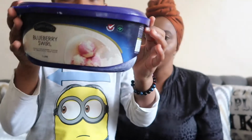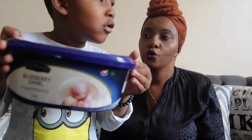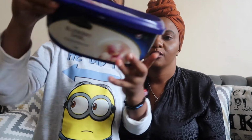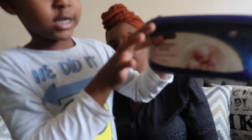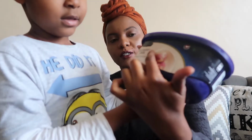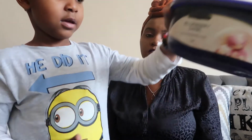So the next one is? Blueberry swirl. I can't say blueberry swirl. Just say blueberry. This is blueberry. Just call it berry, it's fine. Can you see the label? It's written Dairyland. And this is blueberry swirl here. So, I'm going to open it for you again, and then you can taste. Wow, this is the yummiest.